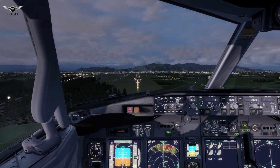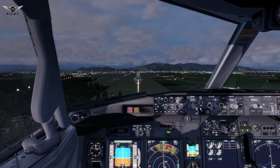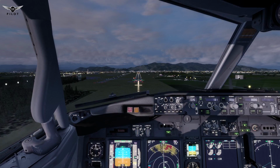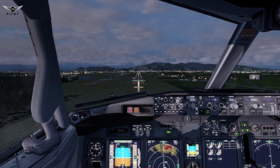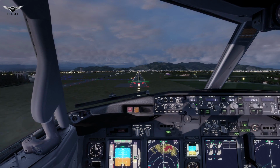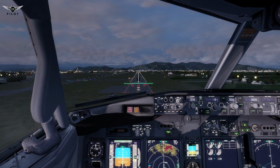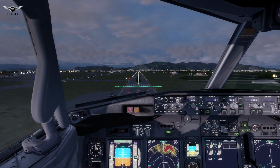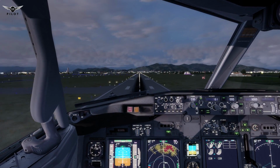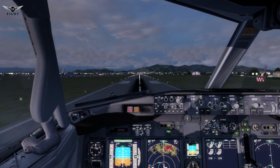Now, when you're in Autoland, the auto throttle will disengage on its own as soon as we land. So let me just prepare here for our touchdown. Here we go. 100. 50. 30. 20. 10.